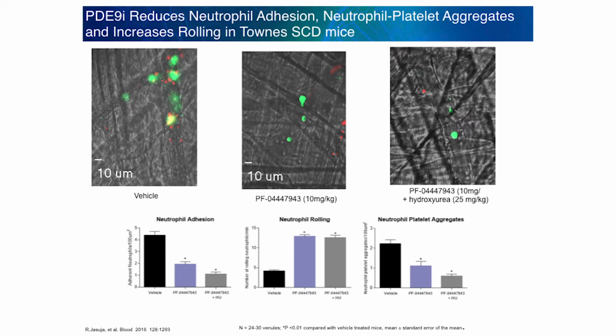You can see on the left hand, when you look at vehicles, you can see that in this sickle cell mouse model, there's poor flowing of the blood. You see large aggregates flowing, as well as adhesion to the endothelium. As you add, in this case, the PDE9 inhibitor, you can see that the blood flow has increased, as well as the cellular aggregates have decreased. And we also see that in combination if we use the PDE9 inhibitor with hydroxyurea.